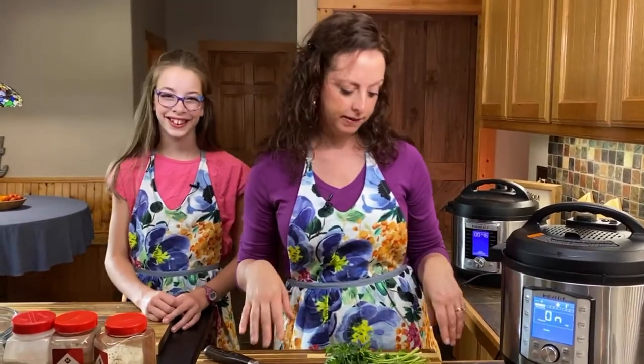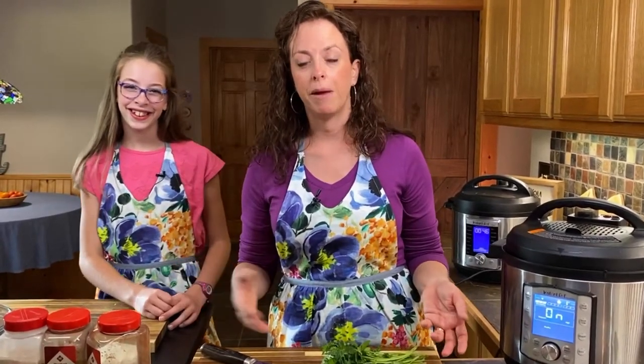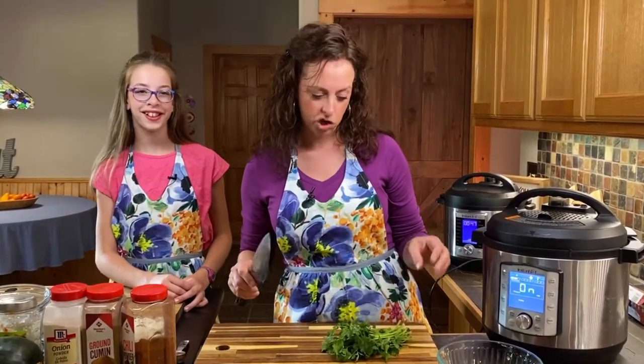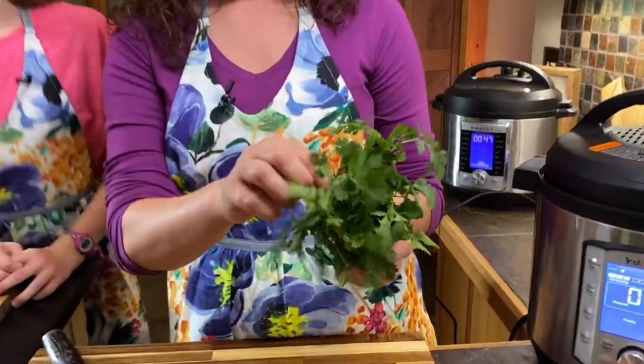So that's just two basically Roma tomatoes. Those are my favorite ones to buy at the store if you don't have garden fresh tomatoes, or if it's New Year's and you want tomatoes. And then we're going to do a tablespoon of chopped cilantro. It comes like this at the store.